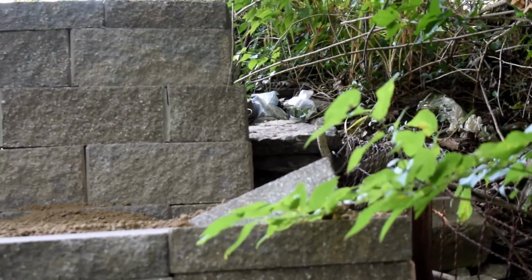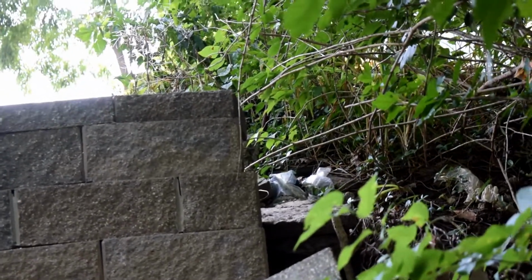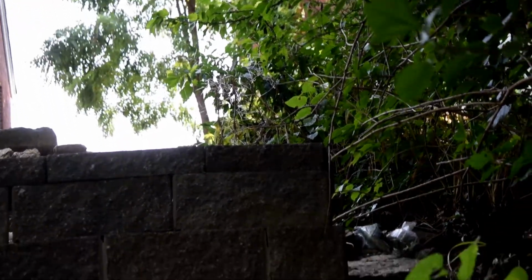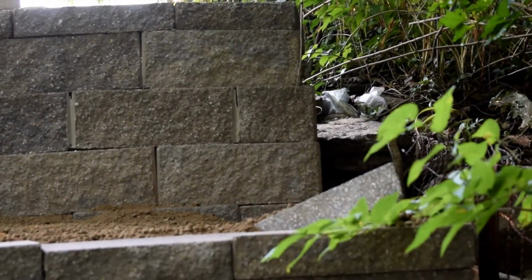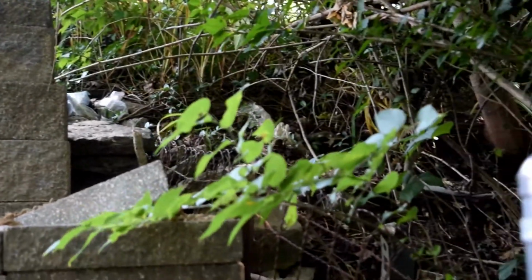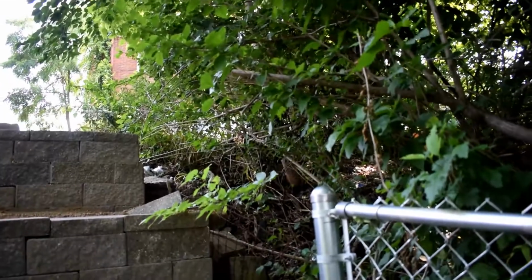And this is where I will be putting in the end wall, to hide all this mess.